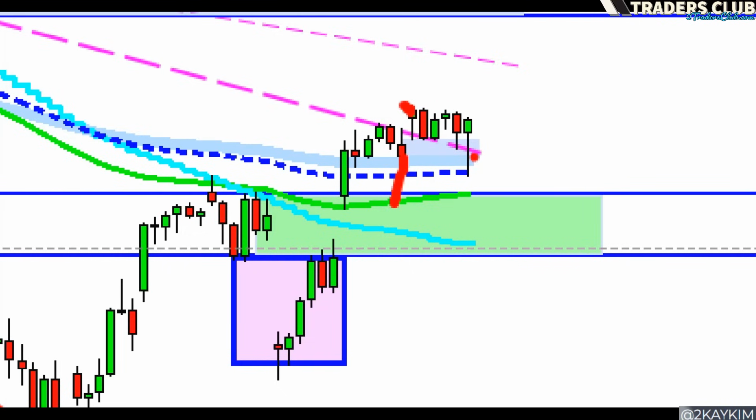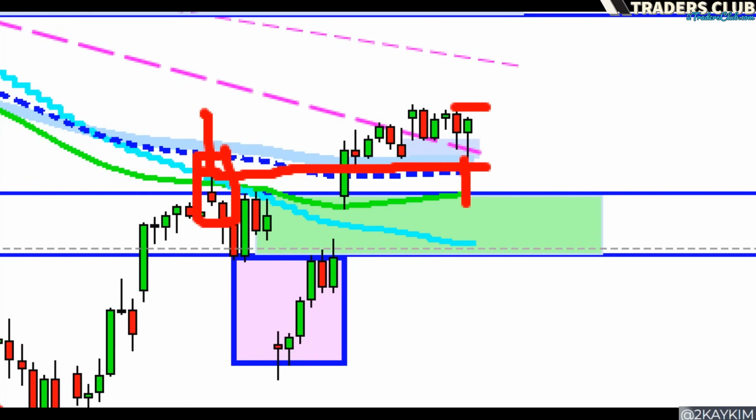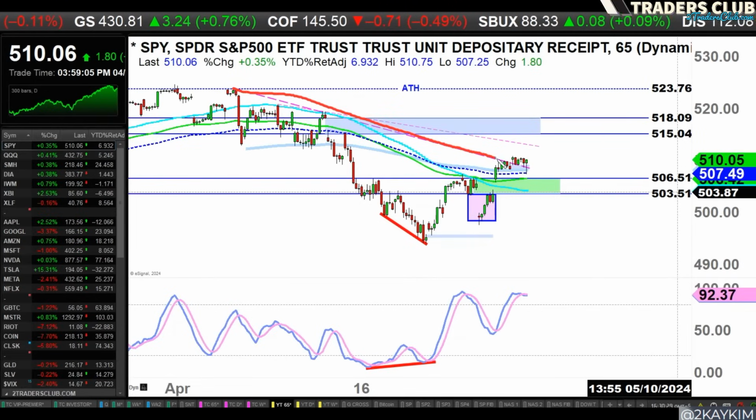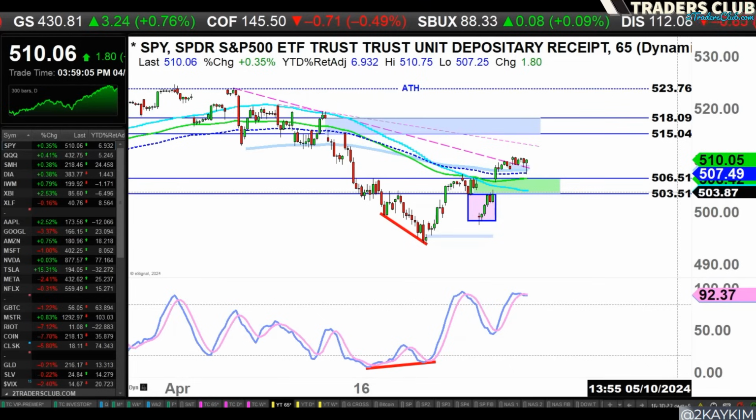There's my long-term moving average, and there's my mid-term moving average. Not to mention, there's that pivot there. You see right there, prior resistance. There's a shooting star candle right there, and that shooting star is acting as new support. Hence we do have that hammer candle on the last hour, and it's also coinciding with this falling pivot here.